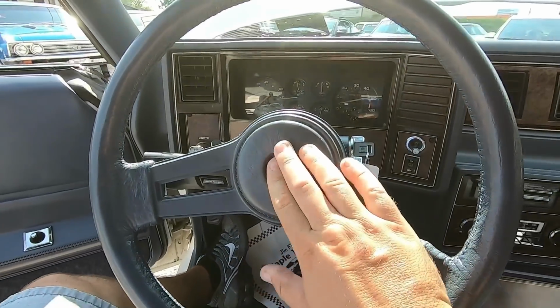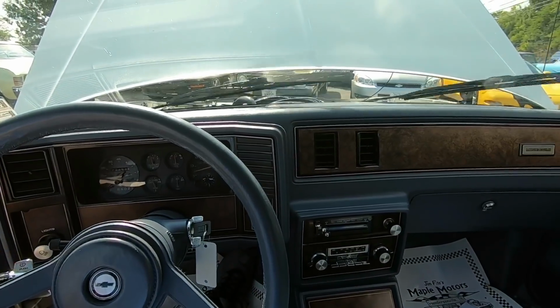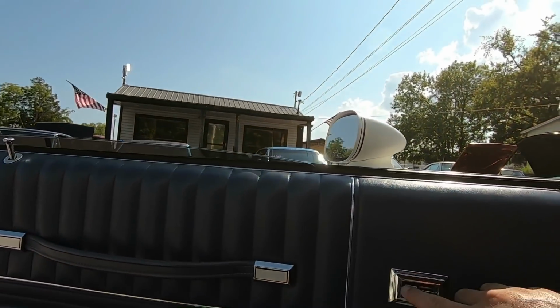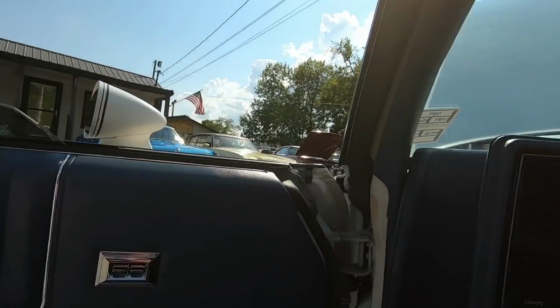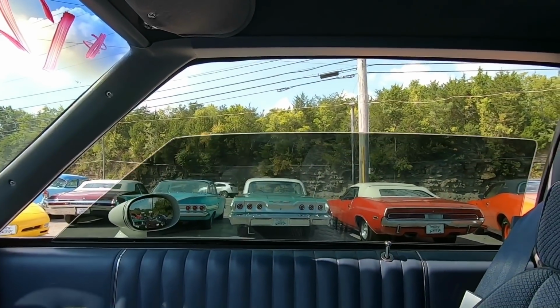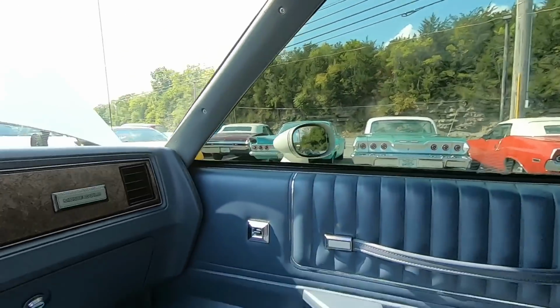Horn. It works. Wipers. They work. Power windows. A little slow. They're tinted. Come down a little shaky. Let's look at the other side. Go ahead and roll it all the way up. A little slow too. But all the way up.